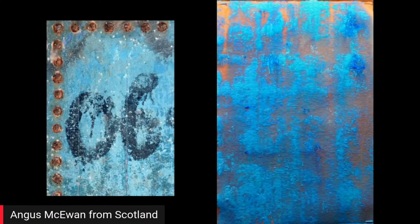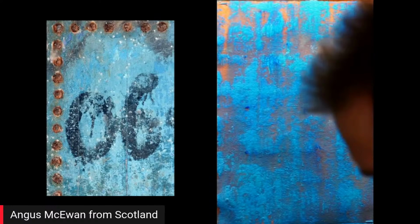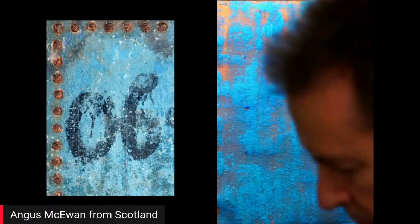How are we doing on dry time? Yep, that's me drying. I'm now ready to put the next layer on. What I'm going to do now is make a lighter layer. So I've got quite a lot of the white and a little bit of the manganese blue, and I'm just going to spread that on there. You can see when it dried, there's quite a lot of orange shining through there.